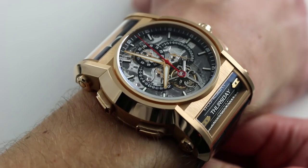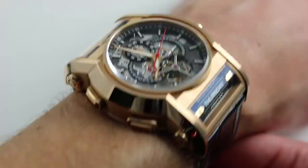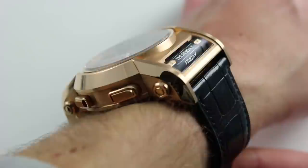And speaking of the concept of wrist real estate, which we often use to describe the presence and physical area of a wristwatch on the wrist, honestly, this watch takes the concept of wrist real estate to an entirely new level, because with an original retail price of $600,000, we are quite literally within the realm of high-end housing. Now, the watch on my wrist is simply immense.